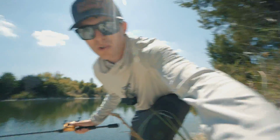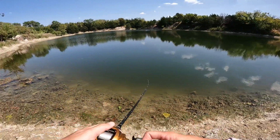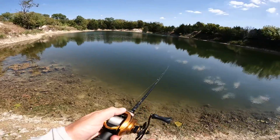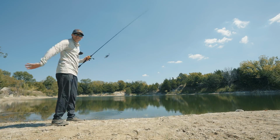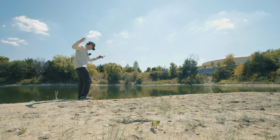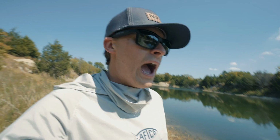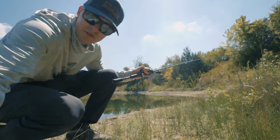Y'all sometimes ask for a grind. Here's one. Oh, I see a bass. Oh my goodness. He's all of 4 inches and he's right there. So they exist in here, huh? ¿Dónde están? Whoa, that's mud. I am hot and sweating out of my butt crack, but I do this series for y'all.